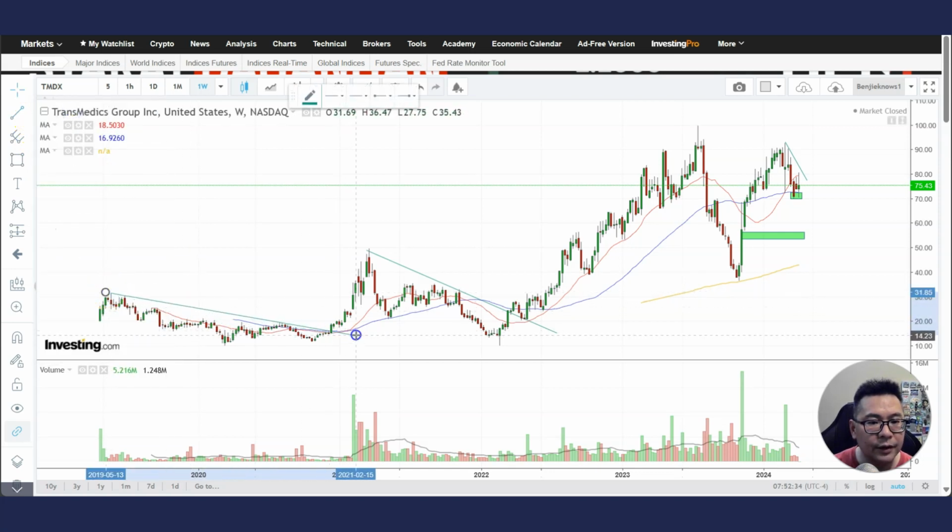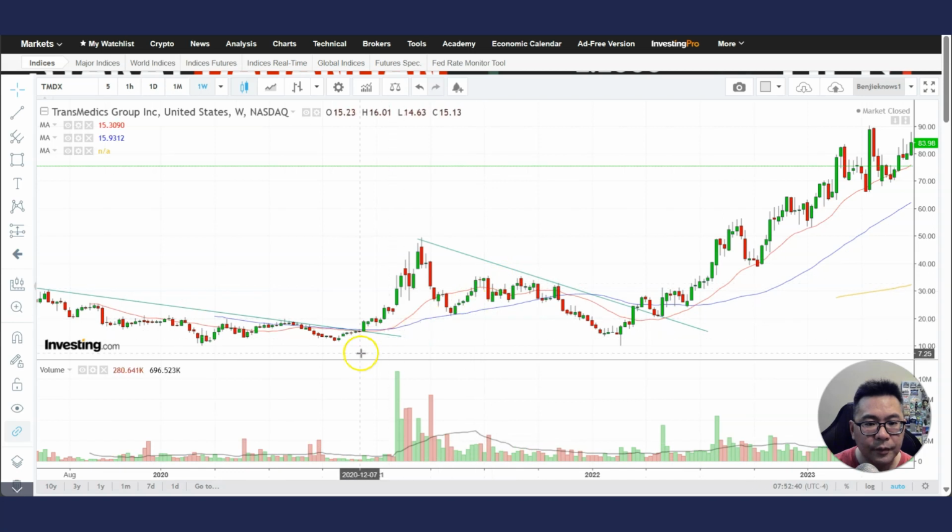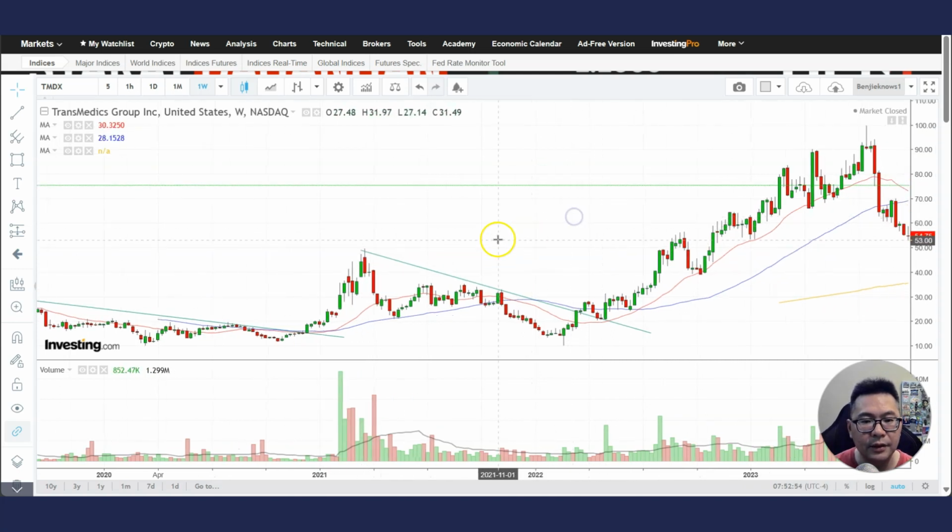I'm just looking at the technicals. When it broke above this downtrend line and went back above the 20 and 50 MA, we had a very nice rise here, from 15 bucks up to 47, almost 300% return, and it excites many.